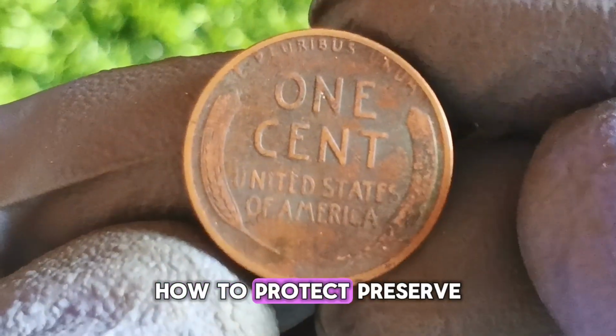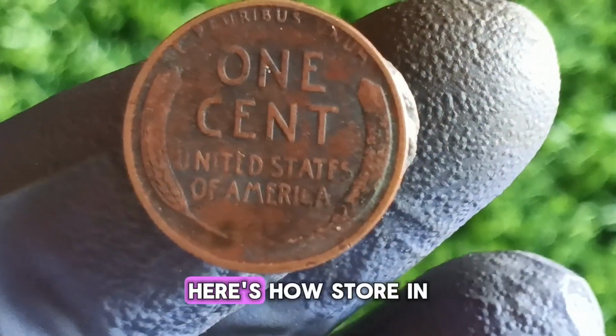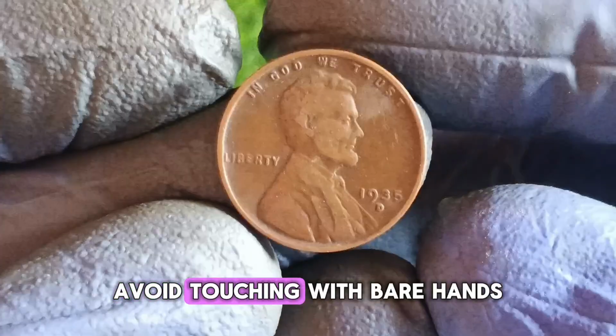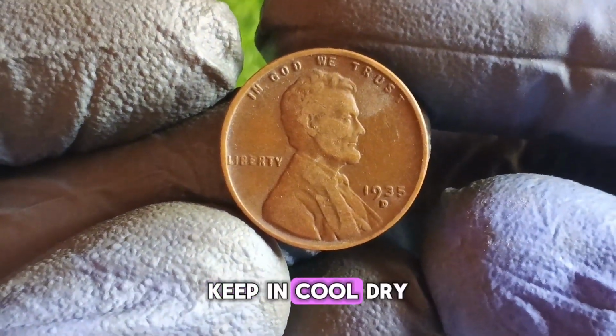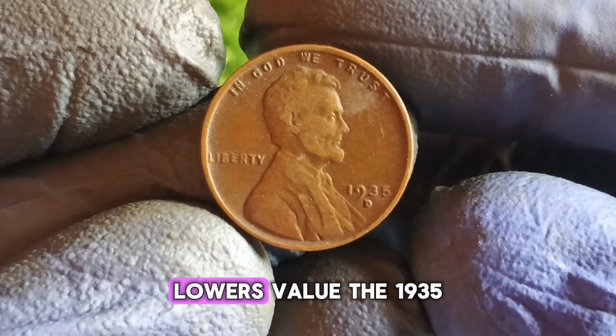How to protect and preserve the past. Protect your penny. Here's how. Store in acid-free holders. Avoid touching with bare hands. Keep in cool, dry, stable environments. Avoid cleaning, it lowers value.